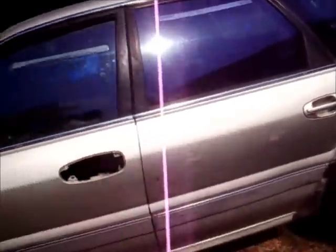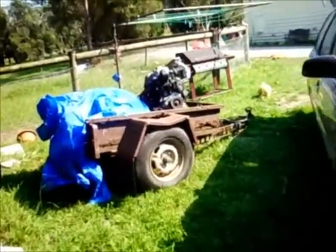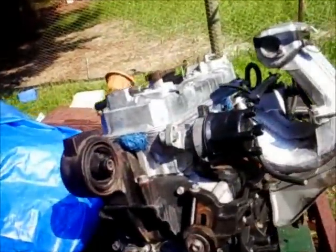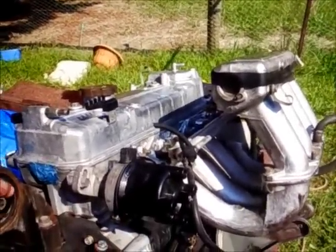So yeah, as far as the motor's concerned, we've got that. I pulled that out in the garage. Started Friday night, had it out by Saturday about 12 o'clock. And there goes me mate. So anyway, here's the motor.